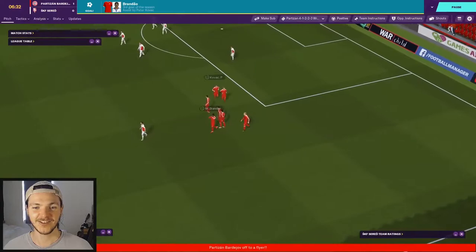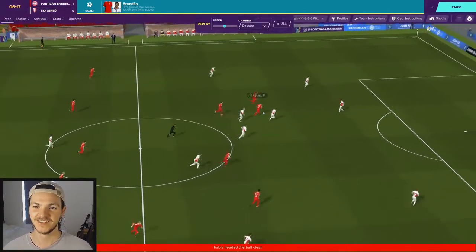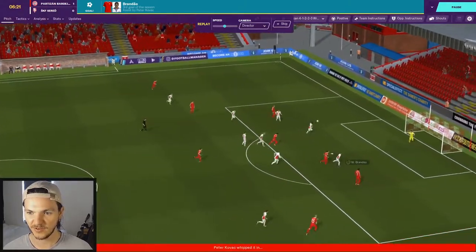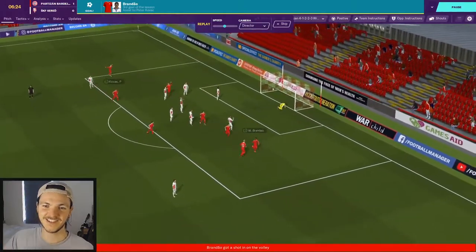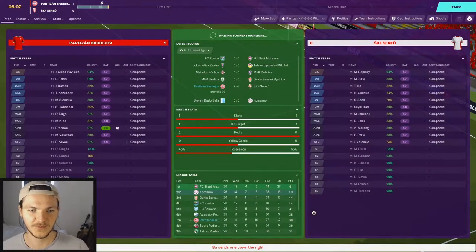This guy, he'll go and miss a one-on-one, but then he pulls that out. He's just your typical Brazilian at this level. Kovac did well. Left foot cross. And oh, the technique on it. It was still rising like an arrow. Oh, that was sweet. That was a good goal.